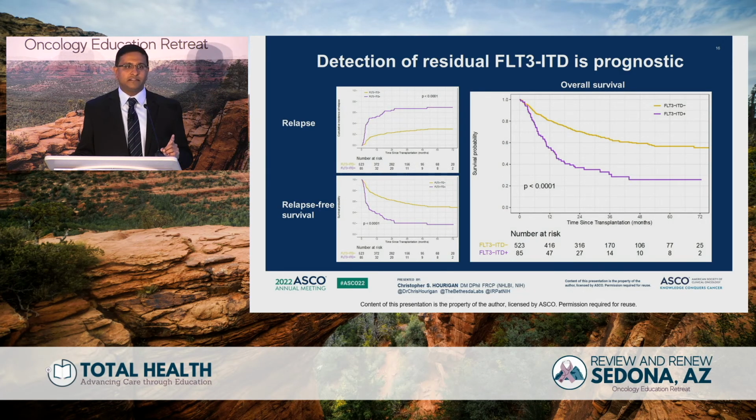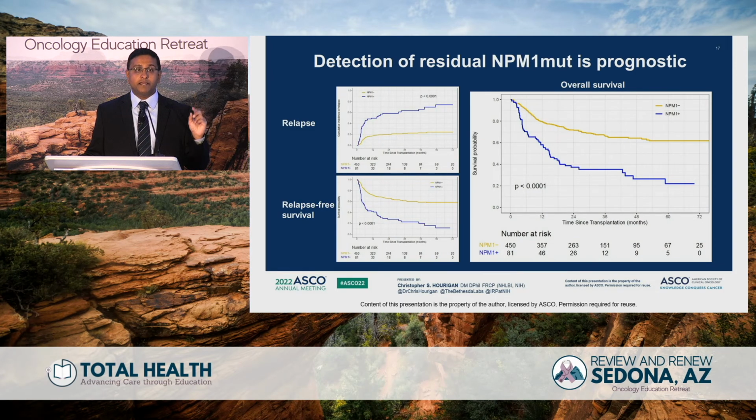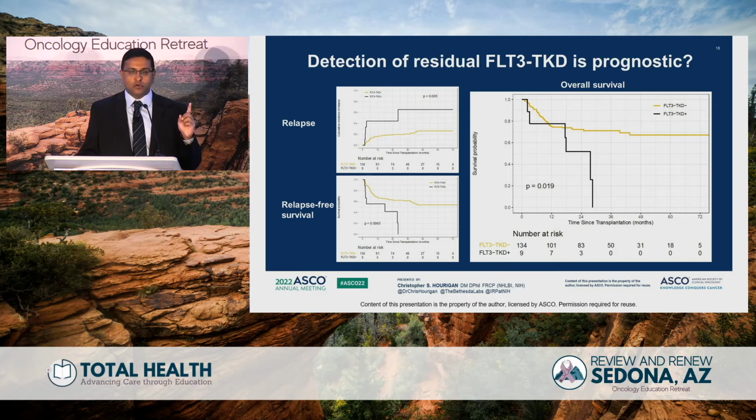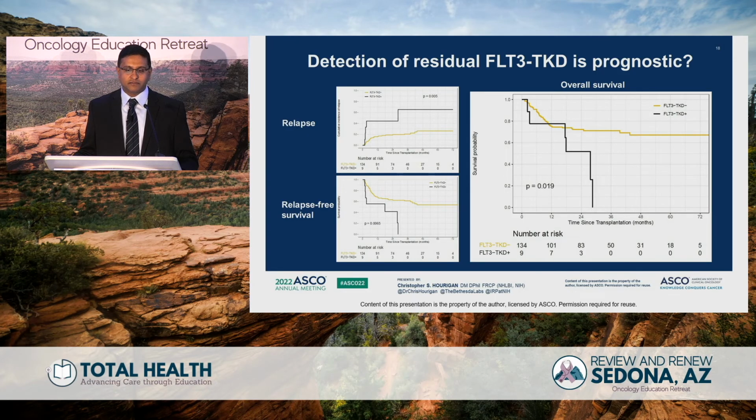Indeed, they looked at FLT3-ITD, which is present in about a third of patients with newly diagnosed AML. If that was detectable, higher rate of relapse and reduced overall survival in that subset. Patients who had NPM1 mutation, this has already been shown in the New England Journal of Medicine. Patients who had detectable NPM1 prior to transplant had higher rates of relapse, poor overall survival, and poor relapse-free survival. FLT3-TKD, this has never been shown. FLT3 tyrosine kinase domain mutation, which is a different one. If that's detectable prior to transplant, same thing. It predicts for worse overall survival, worse relapse-free survival, and higher rates of relapse.